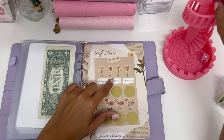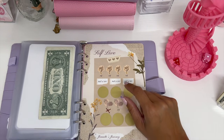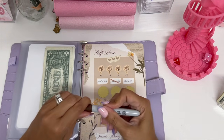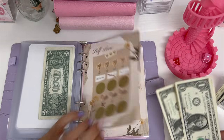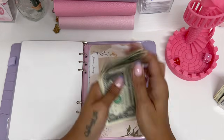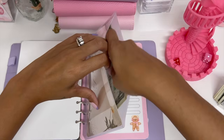Okay, so let's just roll a D4. That's going to be $2. So we did this spot right here. And this is going to be done in brown. Boom. There we go. 1, 2, 3, 4. So now in here we have a total of 1, 2, 3, 4, 5, 6, 7. $7.